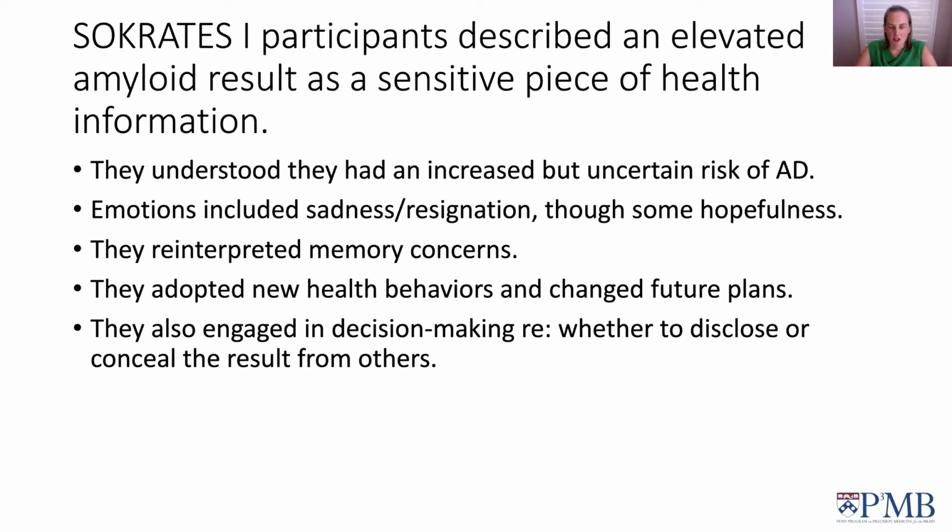People also had emotions that ranged from sadness to resignation. Oftentimes they had anticipated that they would get this result given a family history of Alzheimer's disease. But some people, interestingly enough, even after they got an elevated result, talked about hopefulness. And we probed a little bit deeper and asked people why that was. They cited reasons like having family members who had lived into a healthy old age, having a lot of faith in science, that science was going to identify a cure for them before they developed dementia or would be able to reverse their dementia. And in some cases, they just described themselves as lucky people, and they thought that that luck would protect them and that they would not develop Alzheimer's disease dementia.